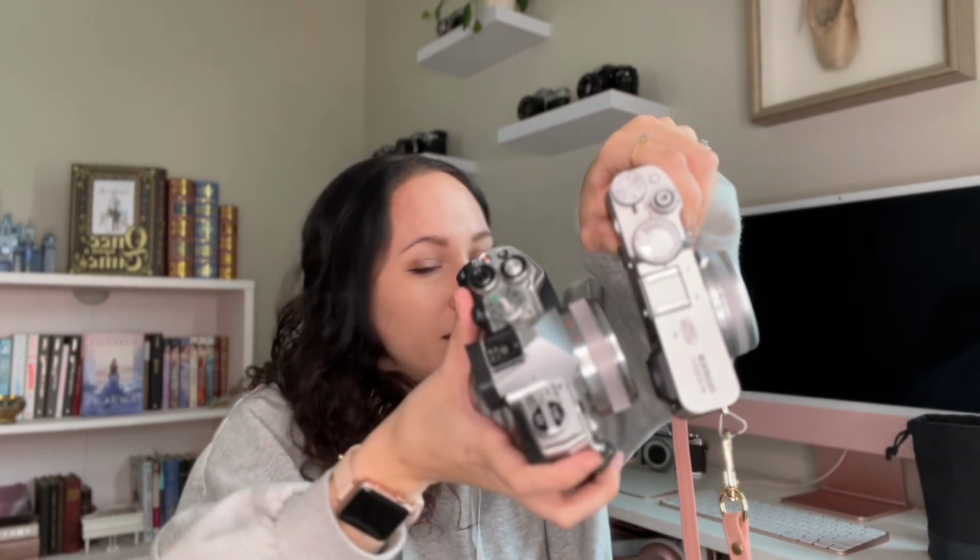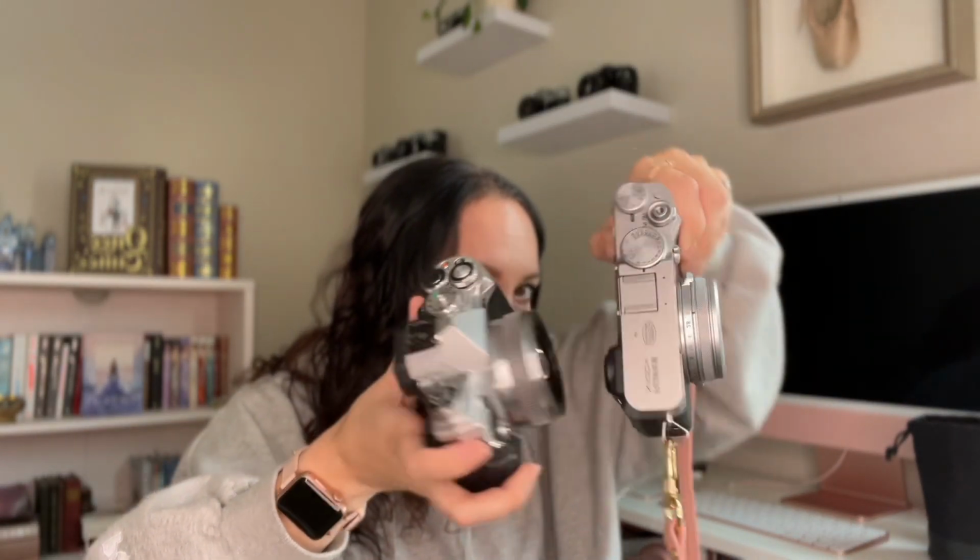And if you compare it to my Fuji X100V, they're pretty similar in size and everything. Honestly, about the same weight. And these are about the same equivalent points of view. So I do love that. This has an articulating screen. I don't remember if this body is weather sealed or not. I would have to look that up.